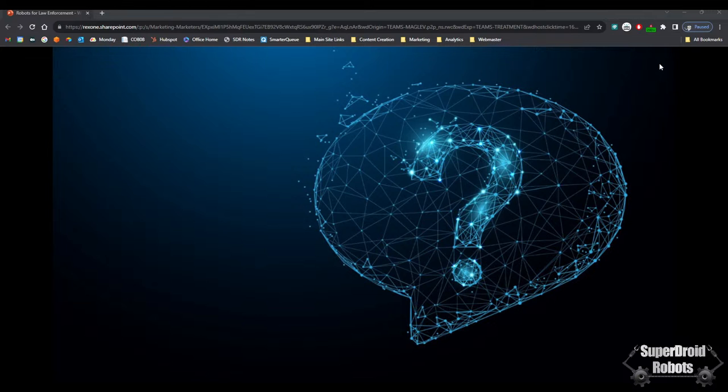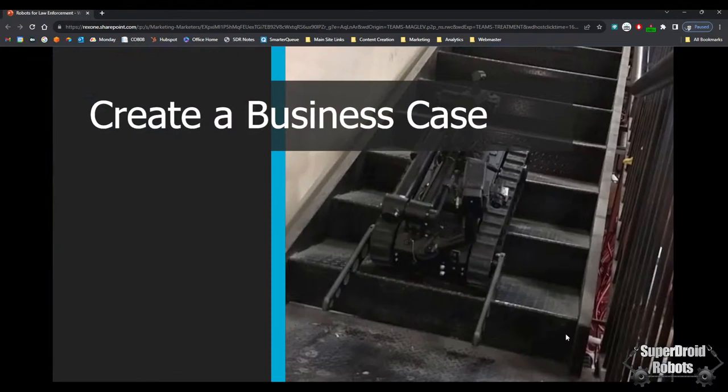In the meantime, one of the things that is just as useful as service is that when you're trying to justify a robot tool for your organization, it's useful to create a business case. Now, you understand your use case better than we ever could, but we have a lot of experience in assisting and creating those business cases.